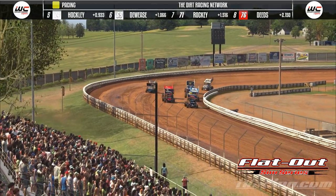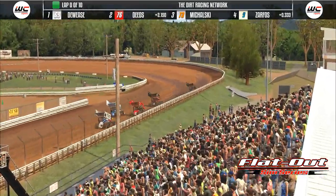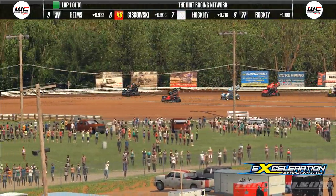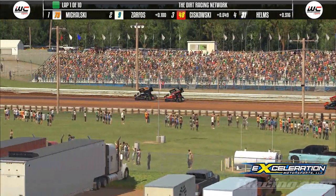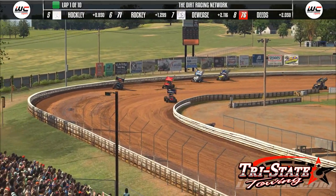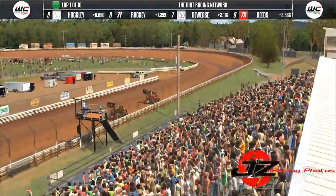Mikulski on the throttle. Green flags in the air. Good start for Brett. Got a good lead going into 1 and 2. Clear track in front of him. Zarfos, the 5 machine, trying to run him down. He got a great run down the backstretch. He goes to the bottom in 3 and 4. He's going to come out of turn 4. He's going to lead lap number 1.